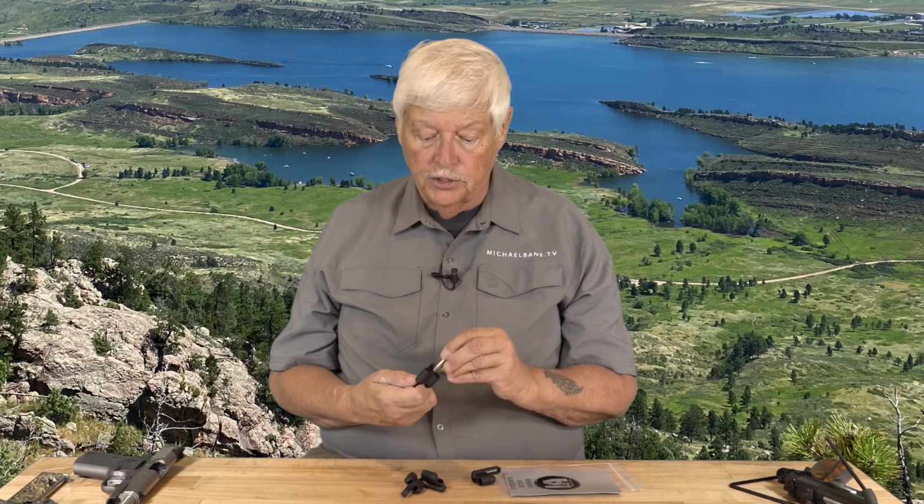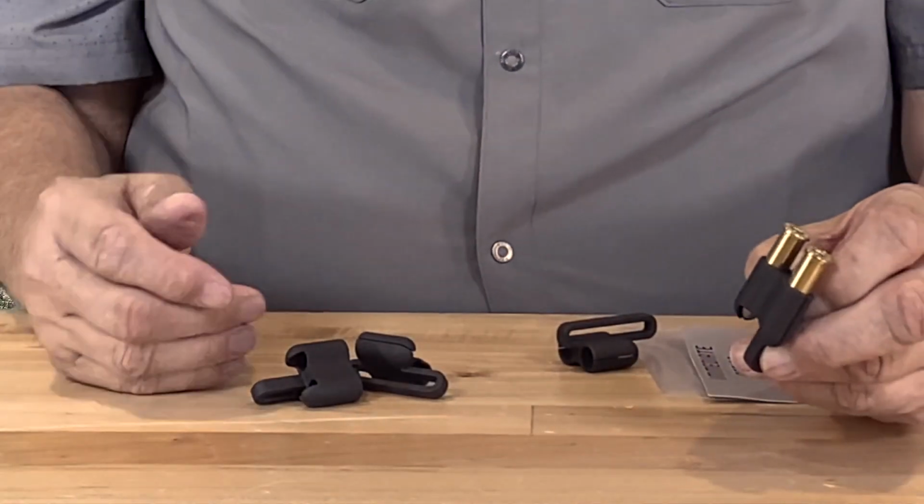So when you've got 2 rounds, you're going to pull these 2 rounds off this, drop them into the cylinder of the revolver. They're really inexpensive. That's why I have 4 of them here. If you wanted to, you could carry a full reload, 6 reloads, even 8.